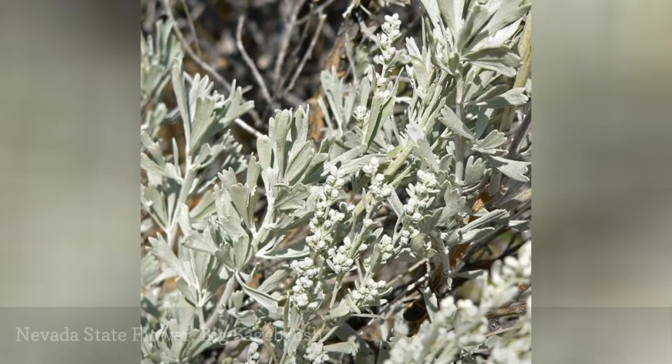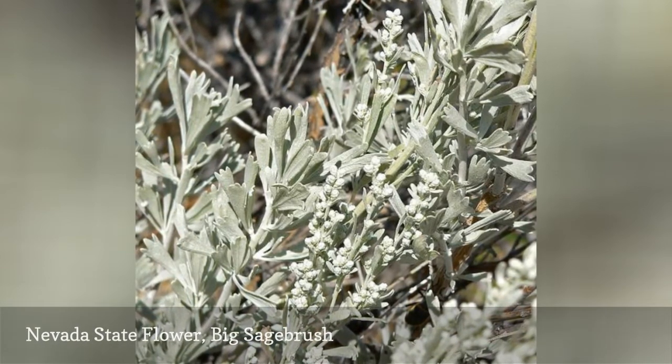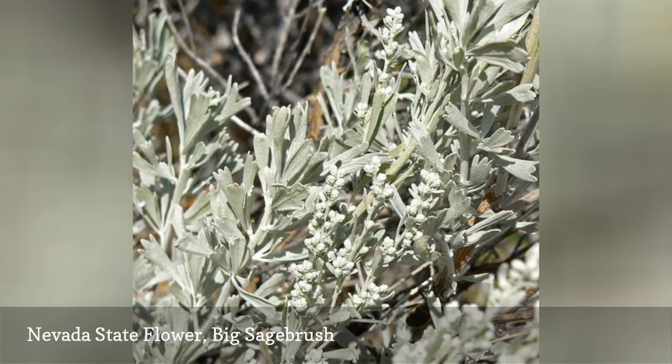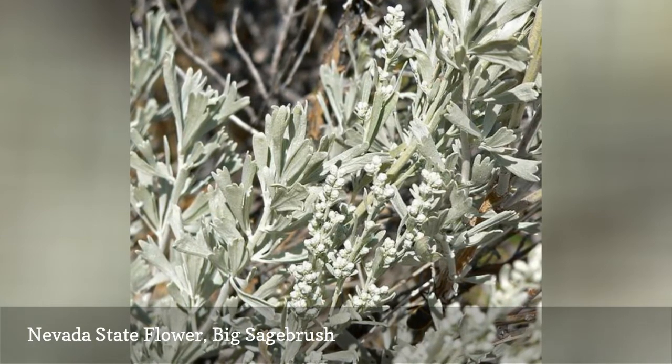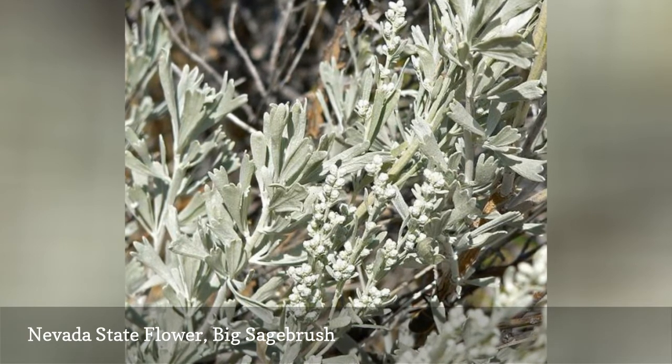Nevada's state flower since 1917, the sagebrush, is also called big sagebrush, common sagebrush, blue sagebrush and black sagebrush. It is a silvery bush that grows in dry desert terrain, and has a strongly recognizable fragrance when it gets wet.